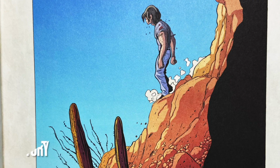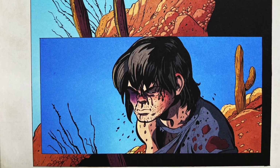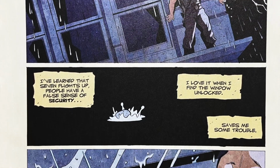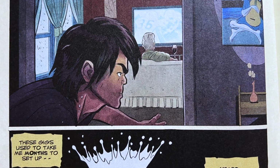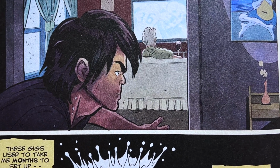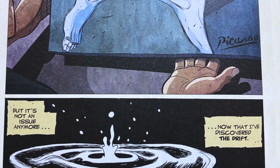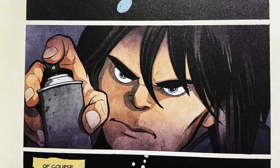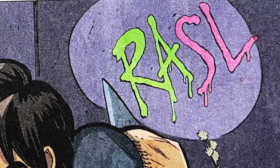The story of Rasl begins with a battered and beaten man stumbling through the desert. The next page flashes to that same man standing on the edge of a building during a rainstorm. He is breaking into an apartment to steal a priceless Picasso painting. Well, to some, priceless, but for this man, everything has its price. The man nabs the painting and spray paints his calling card on the wall where the painting was. Rasl. This is our main character, folks.